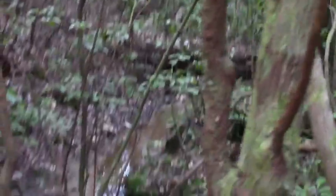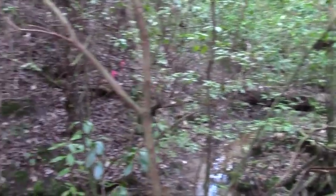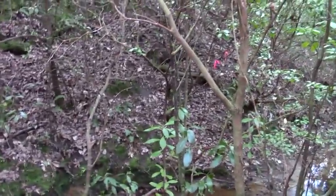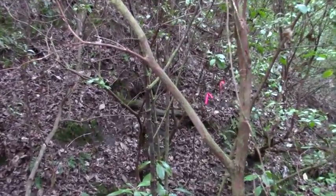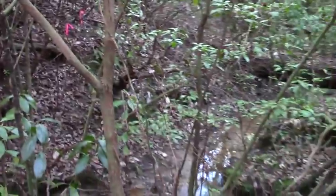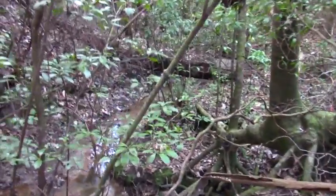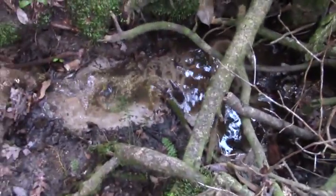I've got a total of 6 pink ribbons marking good places for seeds upstream and 12 down from the bench. See a couple more over in there. Again, very, very steep in here. Continues on down. You see a little side stream coming in here.